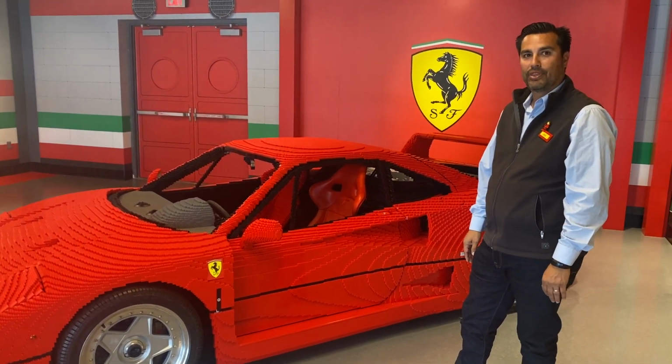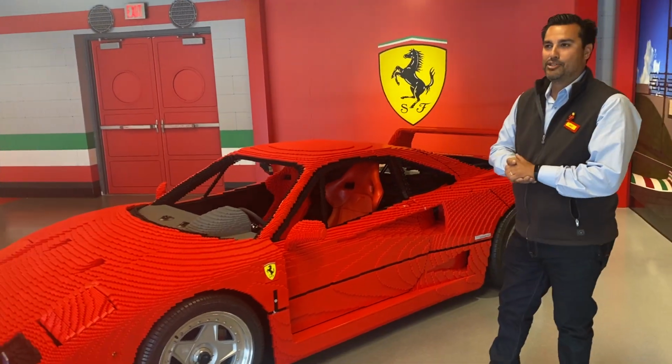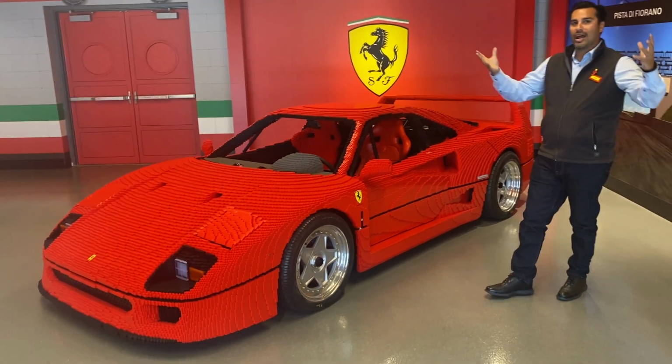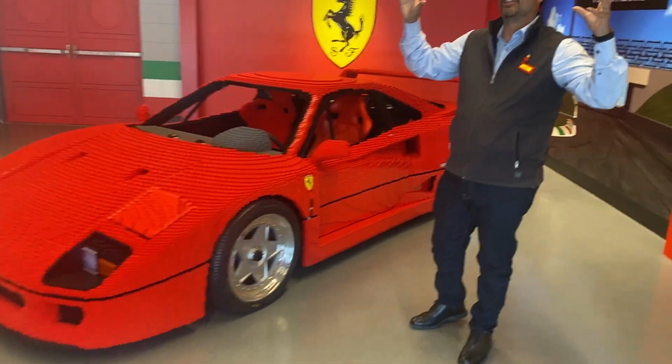In Denmark? They built in Denmark or not? In actually Eastern Europe. Oh, wow. Yeah, we have a model shop in Eastern Europe that we built it in. So we're actually within Build and Race. This is actually the Ferrari garage.